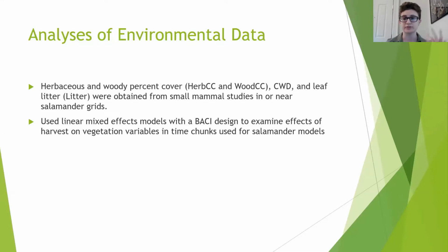This data was actually collected for a separate project on small mammals that occurred nearby. This included herbaceous and woody percent cover, the length of coarse woody debris, and leaf litter in each of the harvest areas. These were modeled using linear mixed effects models with that same BACI design as we used on the salamanders. So we could see what was happening both with salamanders and at the same time with our environmental data.